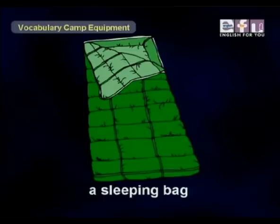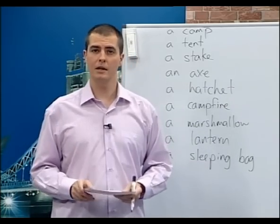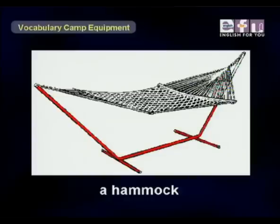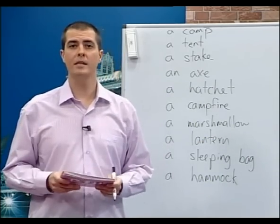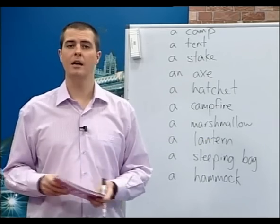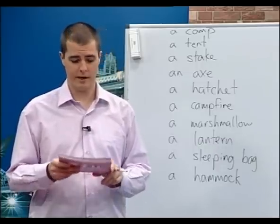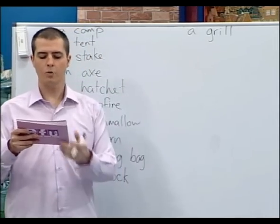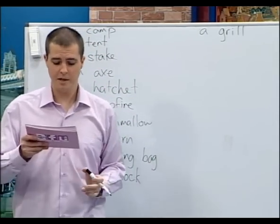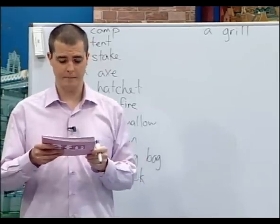A sleeping bag. This is a large warm bag that unrolls for campers to sleep in. And here we have a hammock. A hammock is a thing for sleeping in or sleeping on. It's a long piece of cloth or net, and it's hung between two trees or two poles or bars or anything you can hang something between. Okay, over here we can put a grill. A grill is a flat frame with metal bars across it. It can be put over a fire so that food can be placed on top and cooked quickly.